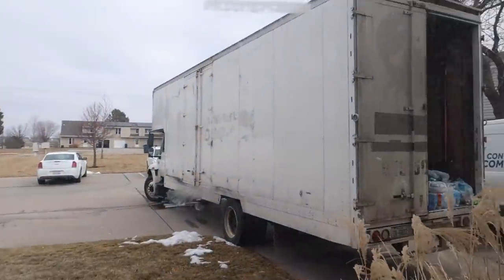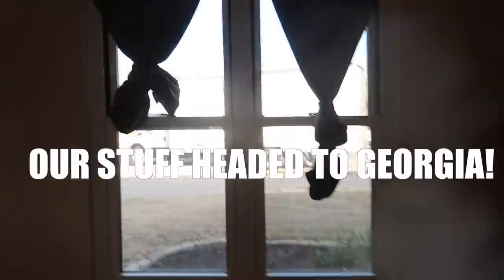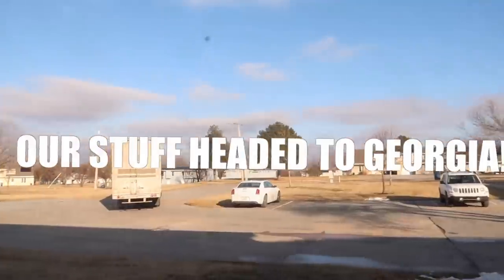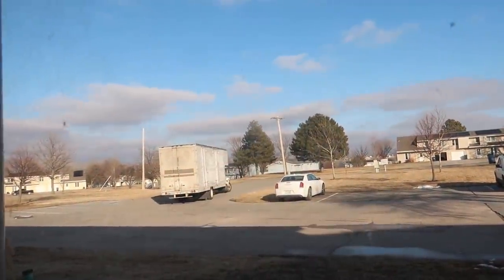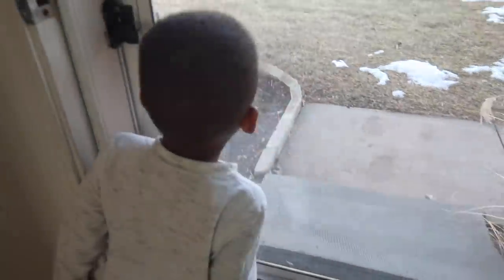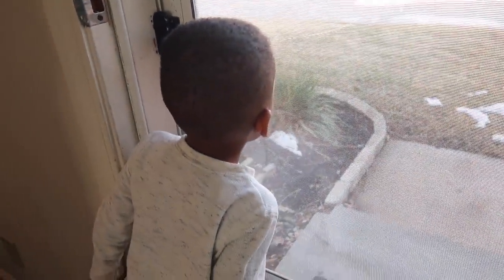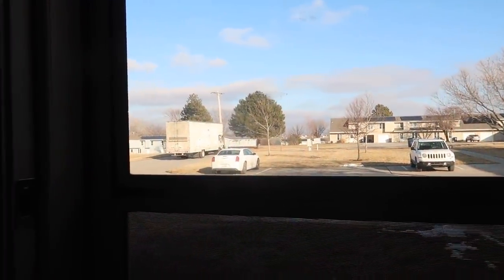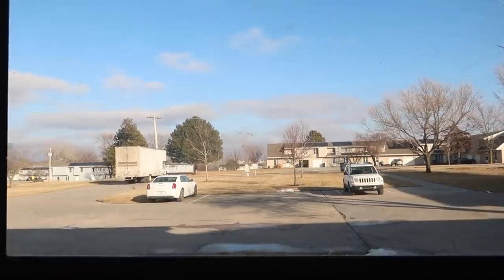So yeah, anyway, this is move out day. I'm excited. It's our stuff. We're taking it to the new house. I want to go to mommy's house. Look, the truck is taking our stuff to the new house.